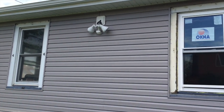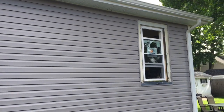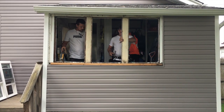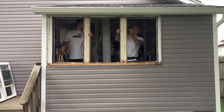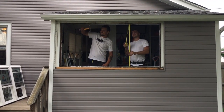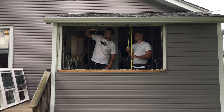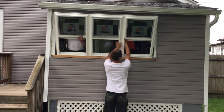So let's see, the job is going on. Several windows installed already. So we're gonna remove all this joints of the old windows. So the whole frame is removed, it's nice and clean. And here we go, the whole window goes in. Beautiful.